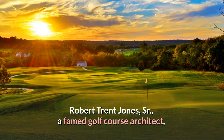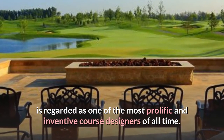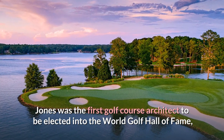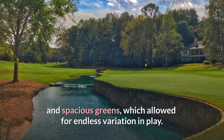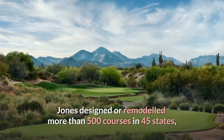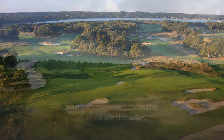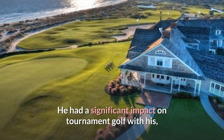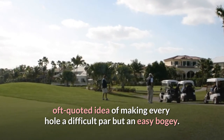Robert Trent Jones Sr., a famed golf course architect, is regarded as one of the most prolific and inventive course designers of all time. Jones was the first golf course architect to be elected into the World Golf Hall of Fame, and he was the first to add large teeing areas and spacious greens, which allowed for endless variation in play. Jones designed or remodeled more than 500 courses in 45 states and 35 countries over the span of 6 decades, including some of the world's most famous. He had a significant impact on tournament golf with his oft-quoted idea of making every hole a difficult par but an easy bogey.